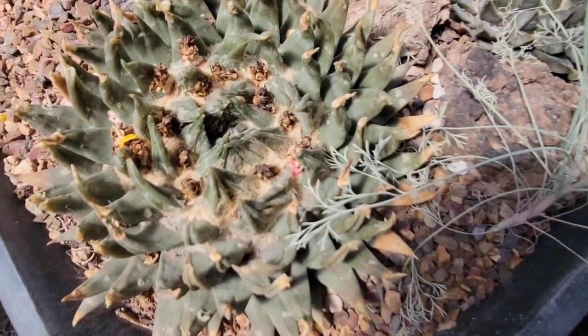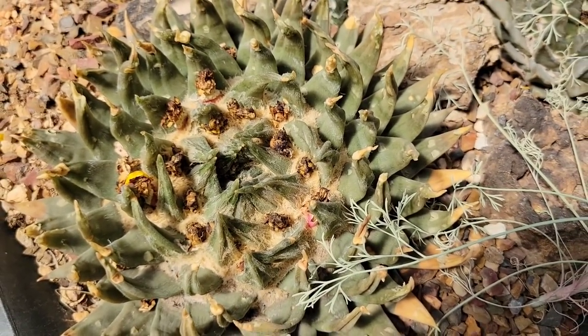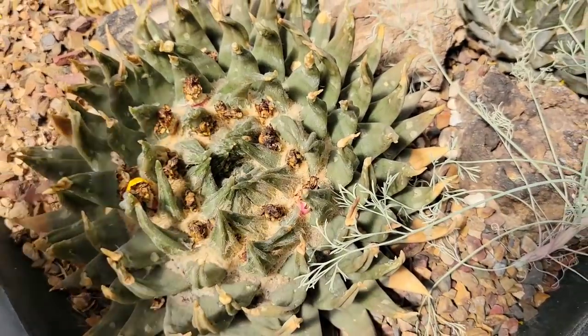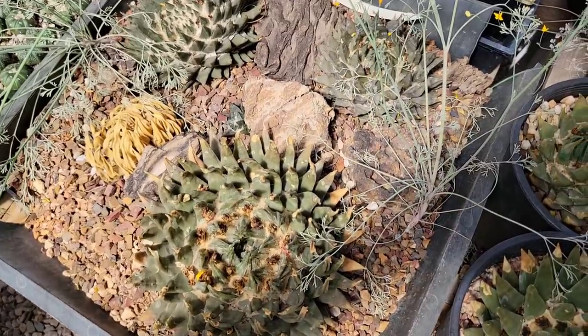Okay, the genus, I believe, has between 6 and 10 species. Maybe a dozen, I forget. But with this species, I've seen huge mounds, colonies of these, as big around as this entire tree.